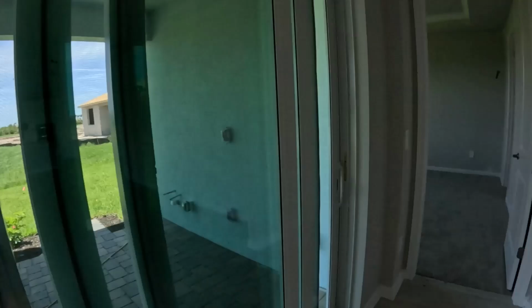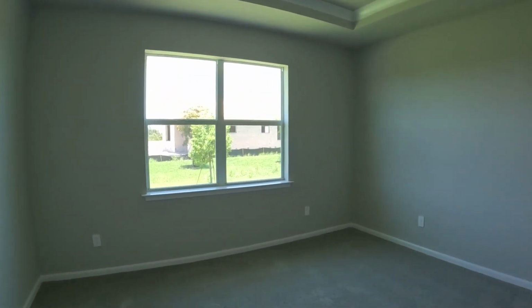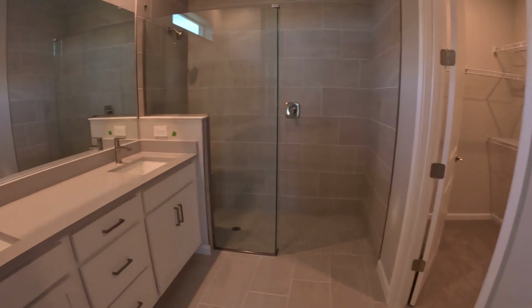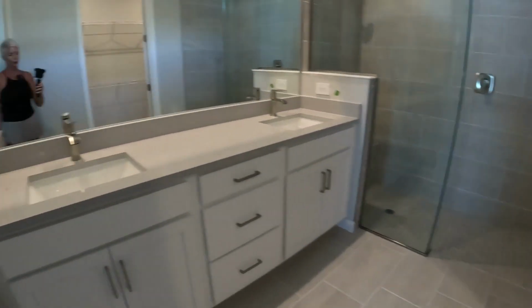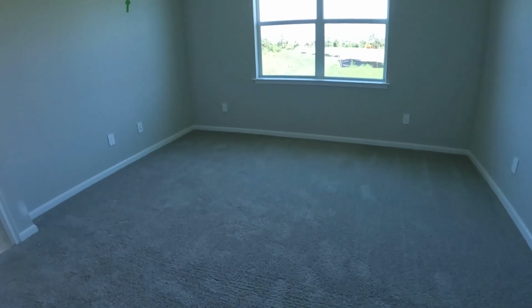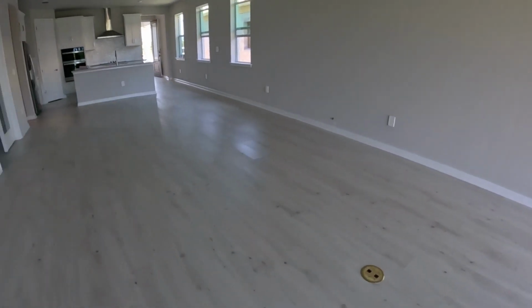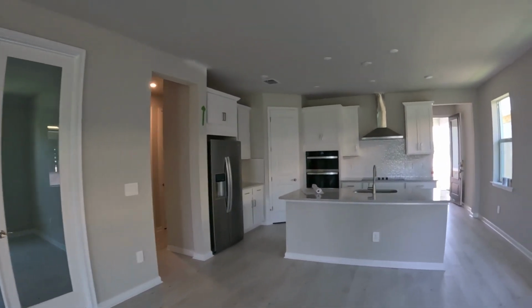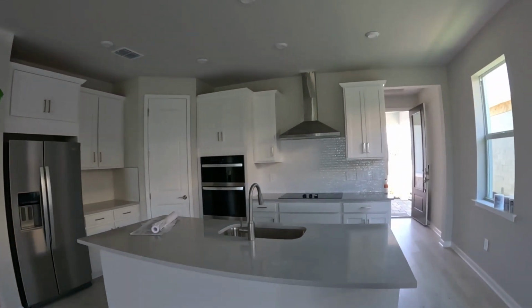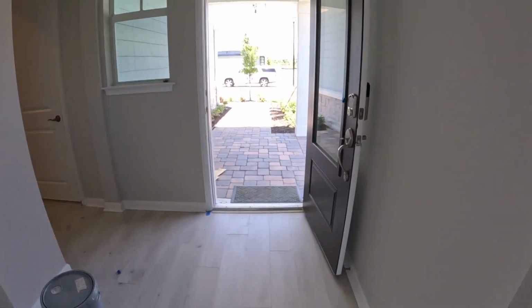Conservation. This is the master or the owner suite. So, really nice finishes in these inventory homes. They do not skimp on them. Very nice. Nice upgrades in the kitchen too. So just wanted to quickly show you what an inventory home looks like here.